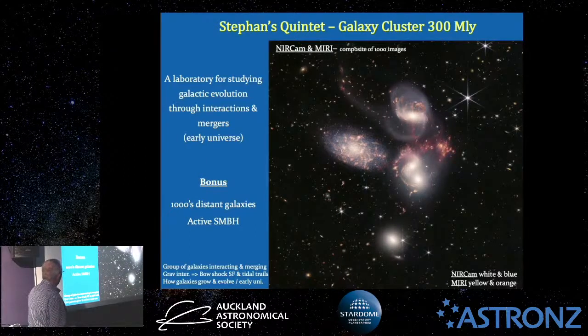And they're in what they call a group of galaxies. You've probably heard the terms clusters and groups. Galaxies come in clusters, but when you get a small number, you tend to call them a group. Like our Milky Way is part of the Local Group. It's just another name for a small cluster.